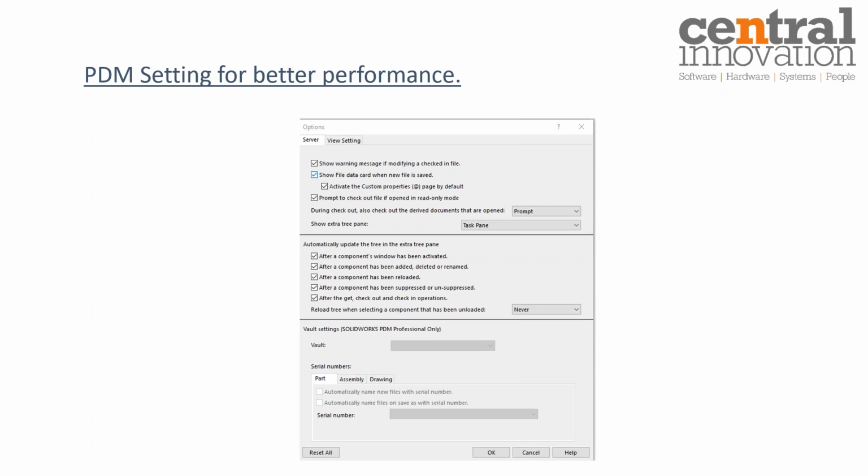Okay, since we went through most of the stuff in BDM, how BDM is working and how BDM is communicating with the server, now the last topic for BDM is how to set up the settings for the BDM add-on to reduce the communication with the server.